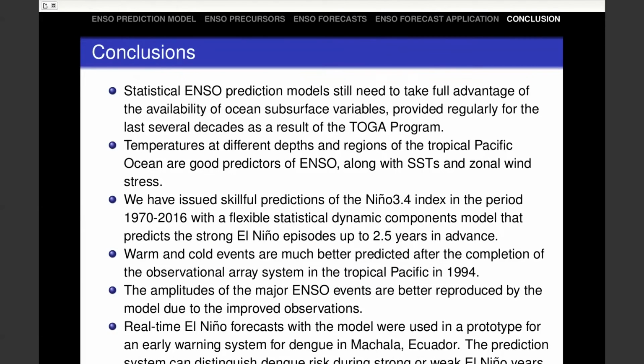And we could issue a skillful prediction of the Nino 3.4 time series with our model and predict the strongest events up to 2.5 years in advance. And the amplitude of the biggest events were much better predicted after 1994. And we established that this was due to better observations after that. And finally, we used real-time forecasts with the model in a prototype for an early warning system for dengue in Machala. And the prediction system successfully distinguished the dengue risks both in years of strong El Nino, but also years of weak El Nino.